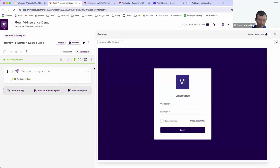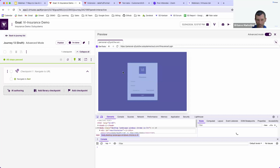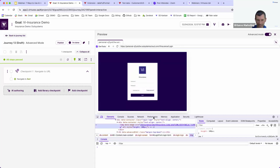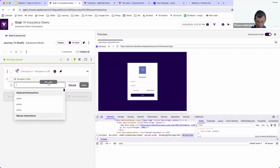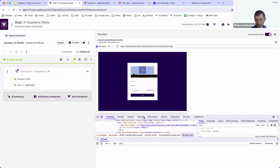Just to show you back again, where I was talking about, let's say, if I wanted to click on this image, I could go to the advanced tools, hover over and then see that this has, let's say, a name, which is login logo. So I could then say, click on the login logo, even though that wasn't exposed directly in the interface. I've got access into the dev tools to be able to interact with those. So back to that question around elements which aren't necessarily exposed directly in the interface. But again, if your question is about graphical canvases, we wouldn't be able to interact with that.